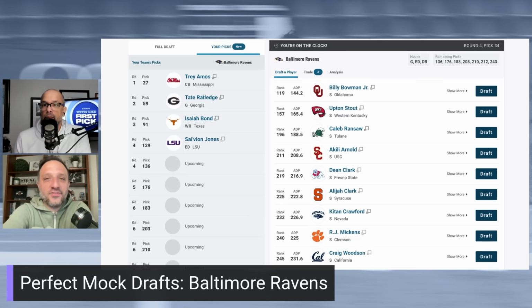So if the Ravens feel like, hey, we have gotten the most out of a smaller nickel safety in Ardarius Washington, who was great for them as an undrafted guy, then this could be kind of the right range for Billy Bowman. I'm just not in a vacuum as high on him because of the missed tackles in college.